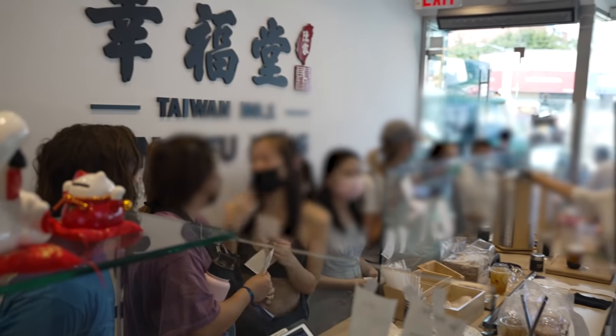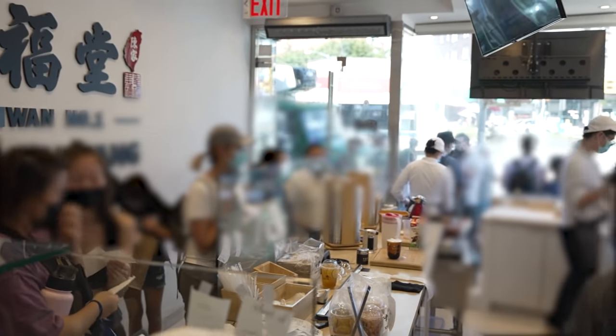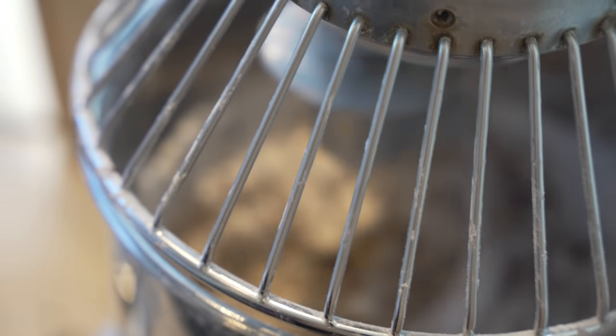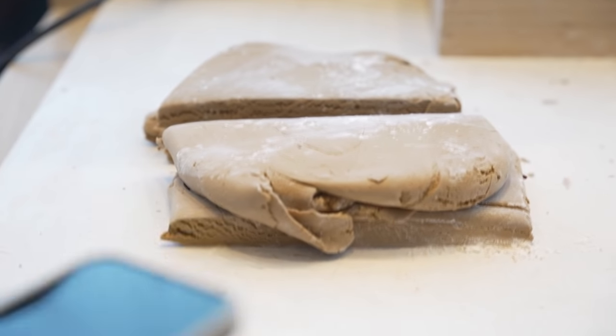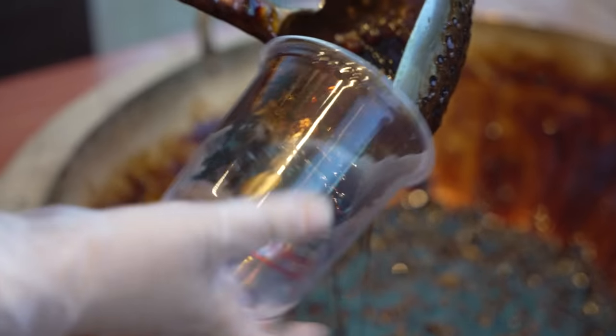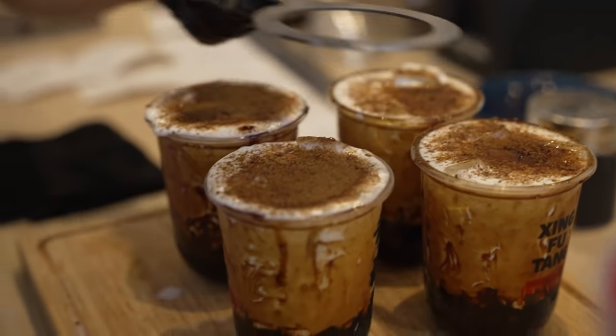All right, you guys, we have arrived at Taiwan number one Xing Fu Tong. Harry, what has caused this? It almost looks like a sneaker drop, or people are just admiring puppies through a window. What's going on? So what they're known for, they make the boba fresh in front of you and they cook it right here. In Taiwan, it's the same thing. I saw this in Taipei, it was a long line. Everyone's watching them make the boba, the brown sugar.